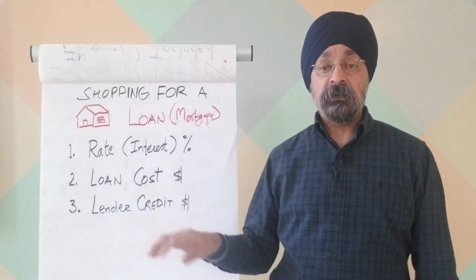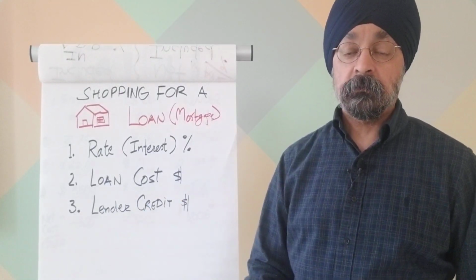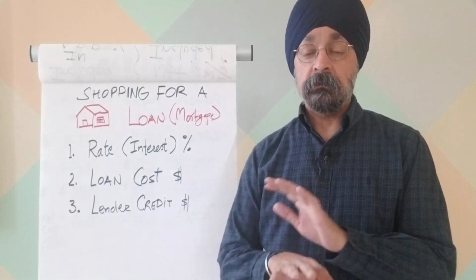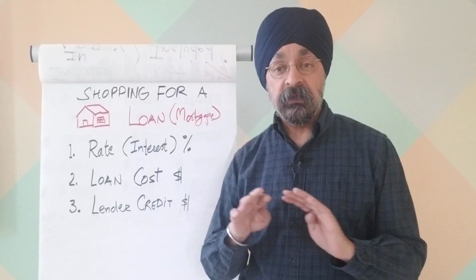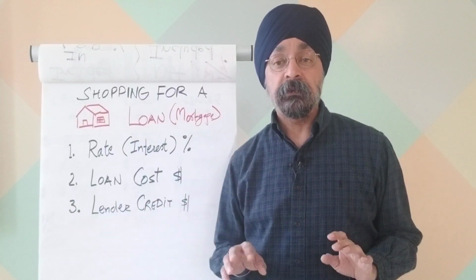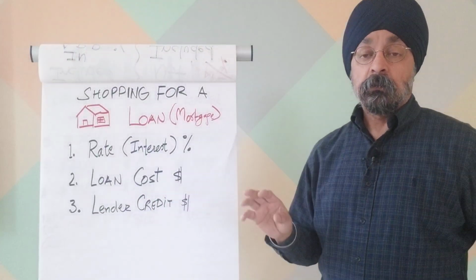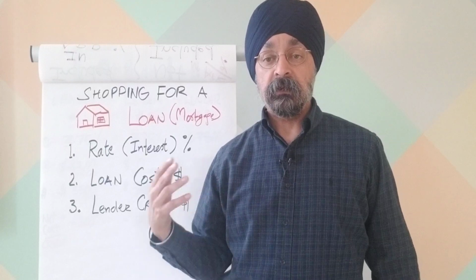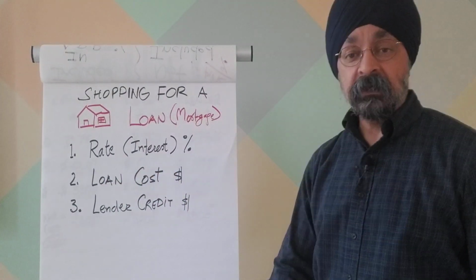Don't ask for anything else, like other closing costs. If you're buying a home, there could be other closing costs like escrow, title, but it doesn't matter. Those escrow, title, owner title fees are going to remain the same, no matter who the lender is. We are looking only for the loan cost. So what is the underwriting fee? Is there any doc preparation fee or any processing fee? Just ask about the loan cost, nothing else.